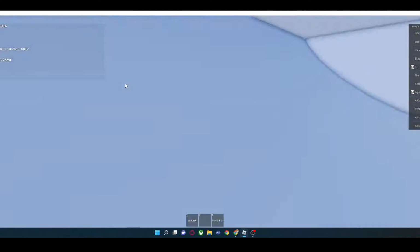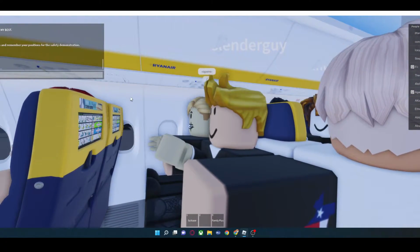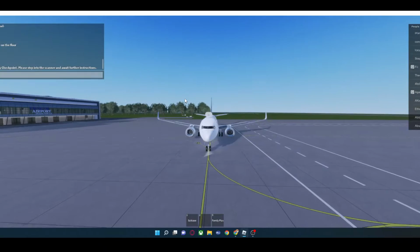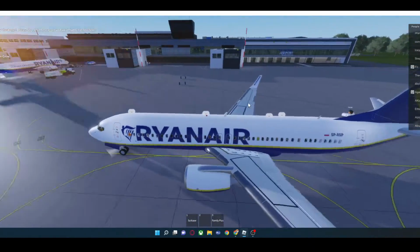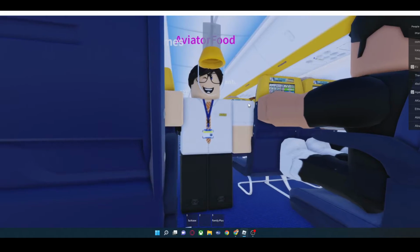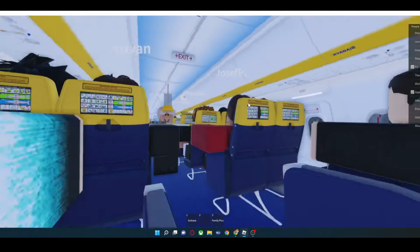In case of a loss of cabin pressure, masks like this will drop automatically from the panels above your head. Remain seated and pull down firmly on the mask to stop the flow of oxygen. Place the mask over your nose and mouth, secure with the scarf, and breathe normally. Don't worry if the bag does not inflate. Oxygen is flowing. Fit your own mask first before helping anyone else.